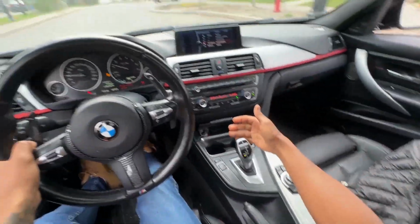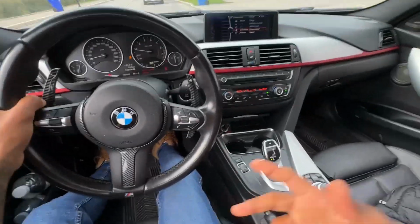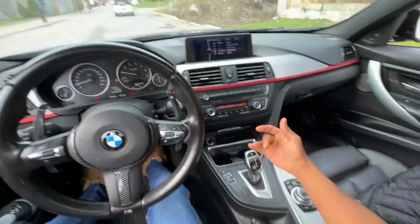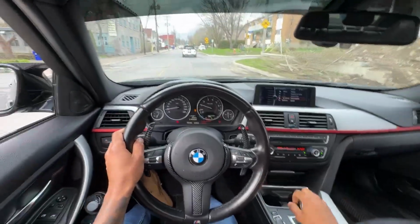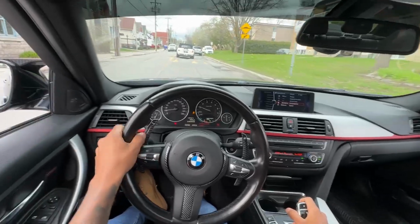And if you guys are wondering, it shifts fast down here too. So if you don't have paddle shifters and you have maybe a 330i non-M Sport or something, it shifts the same speed the paddle shifters are. This is the same speed. The shift knob is the same exact speed. So if you don't have paddle shifters, you don't got to worry about that. It works with this too, because I know some people might be wondering.